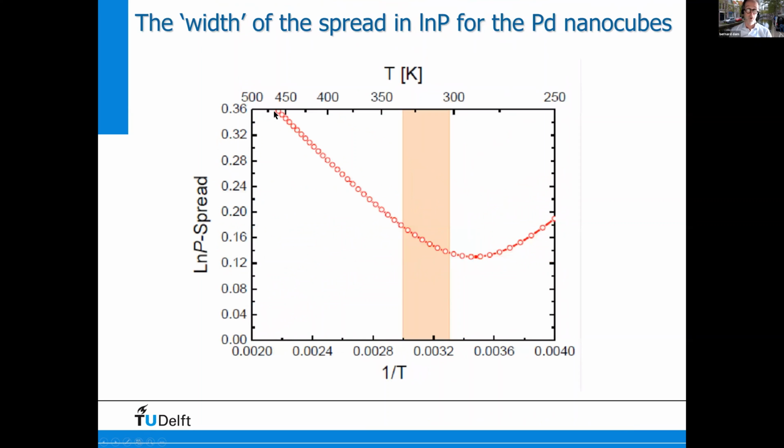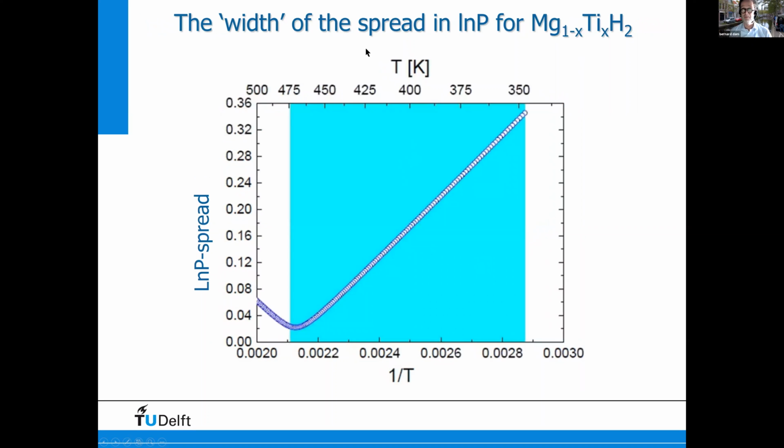So if we now plot this ln P spread, and we just plot all the hydrogen pressures, which we plotted basically on the basis of our Van 't Hoff plots, we see this curve and we see a minimum. But the minimum is not very, very distinct, I would say. And if you compare that to the minimum in the spread of ln P for the magnesium titanium, you see quite a difference. Here you really have the feeling that you can discern the minimum quite well.